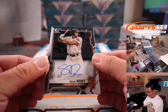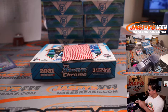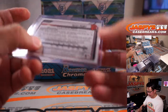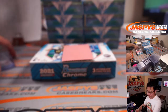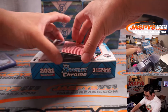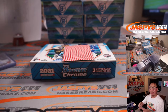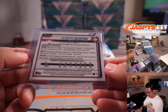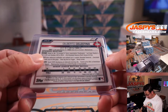We got Sean Roby, Bowman first for the Giants, my rivals. Chris Walker with the Giants. I need the Dodgers to win, the Giants to lose to the Padres tonight. Come on. There you go, Chris. Congrats. There's Gilberto Celestino for the Twins, Coppola for the Twins. Led the Cedar Rapids team in hits, doubles.